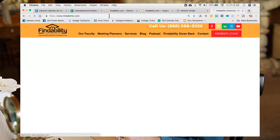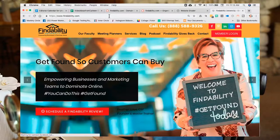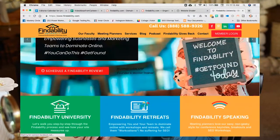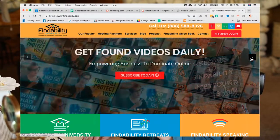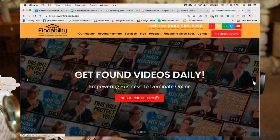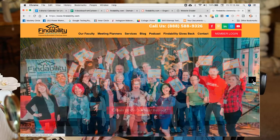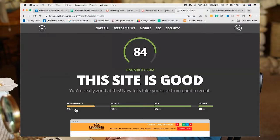Now, some people argue whether these are a little dated. Some of them say it's dated. I love it. So you'll see here that I've got a nice big slider on my homepage. So if I come down here, you'll see that I have one slider. Then I have my second slider. Then I have my third slider. And then I have my fourth slider. Okay. Now, these are great. They're very egocentric. I think a lot of business owners love these sliders because they can put these beautiful images on there. However, when we go back to Website Grader, you'll see that I'm getting dinged on this.